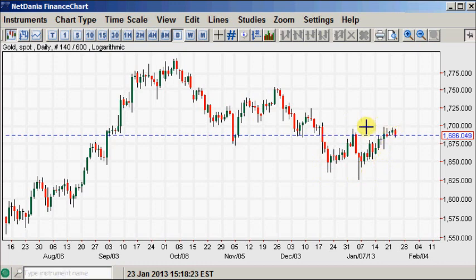Okay, the progression, it's better than a lower high. Same thing. I need to see a higher low and a higher high for me to start to say, okay, it looks like this downtrend may be completed.